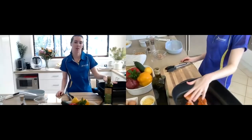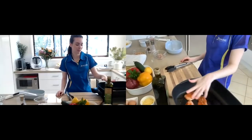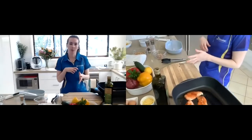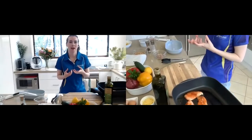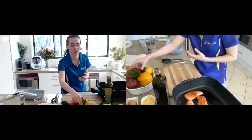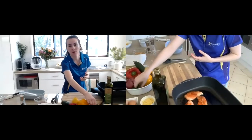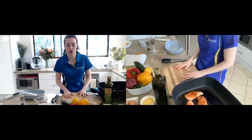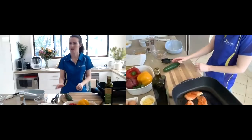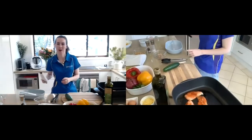You can also make your own vegetable stock as well. So when you're cutting up your veggies, keeping the ends of the veggies or parts of the veggies which you usually throw into the bin, if you keep those all together and boil them with water for a few hours, you can make your own vegetable stock, which I think is a really great way to use our food waste as well.